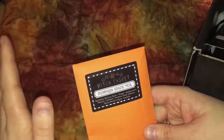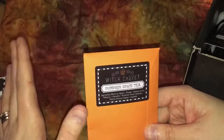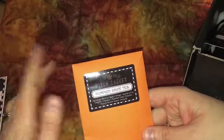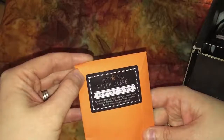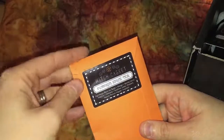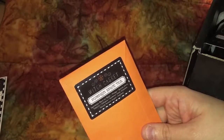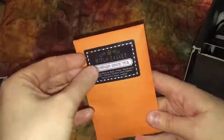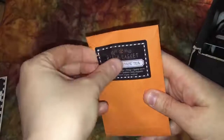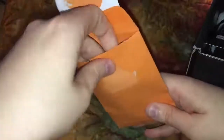I can't drink coffee, so whenever I see people talking about pumpkin spice lattes, I feel a bit left out. And I have been meaning to try a pumpkin spice tea instead, but I have just not made the time to actually sit down and go, okay, so what's in a pumpkin spice latte versus what would be pumpkin spice tea. So the fact that I now have a pre-made pumpkin spice tea sachet means that I can actually try this and see if I will actually like it, because I've never had a pumpkin spice latte because allergies.